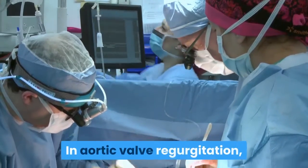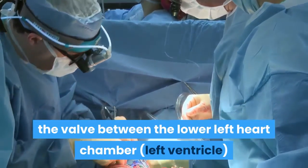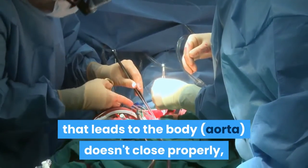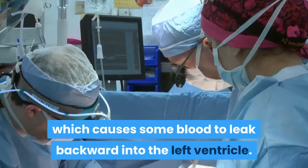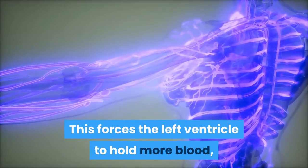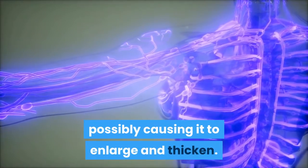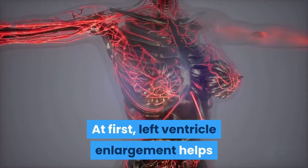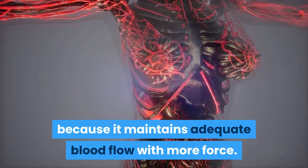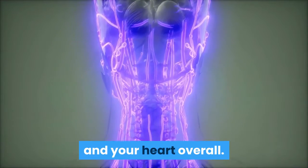In aortic valve regurgitation, the valve between the lower left heart chamber, left ventricle, and the main artery that leads to the body, aorta, doesn't close properly, which causes some blood to leak backward into the left ventricle. This forces the left ventricle to hold more blood, possibly causing it to enlarge and thicken. At first, left ventricle enlargement helps because it maintains adequate blood flow with more force. But eventually these changes weaken the left ventricle and your heart overall.